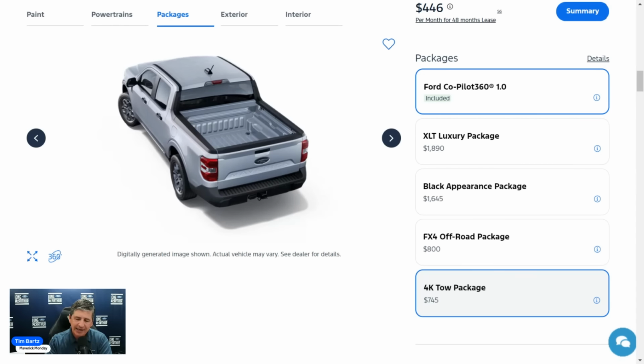It is available on XL, XLT, Lariat. It is not available on Tremor, and not available on Lobo trim. So just note that, but it does require the Copilot 360. Although FX4 doesn't require Copilot 360, it does require Lux. Folks, I don't make up the rules. I feel like this is math all over again as I was in school. Some of those rules, I just don't know why, but you just do them.